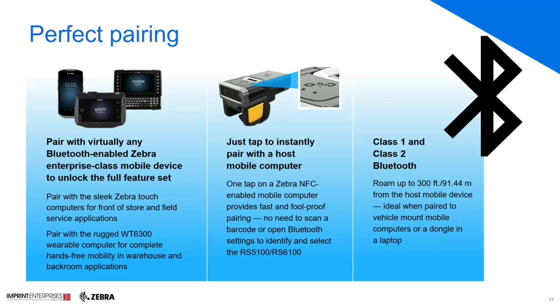And because they're Bluetooth ring scanners, they can be paired outside of just the WT63. So if there are use cases with a touch computer or a vehicle computer, someone jumping off the forklift and needing to scan a shelf or pallet, you can take these and Bluetooth connect them to any of our Zebra Bluetooth capable handhelds. And we make the tap and pair very easy. These have NFC on them, so you could simply tap the device to the ring scanner to one of the devices and quickly pair that ring scanner to the host mobile computer.